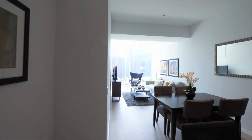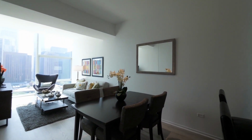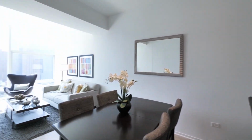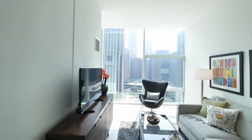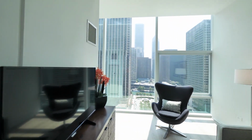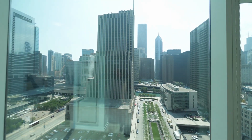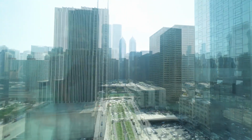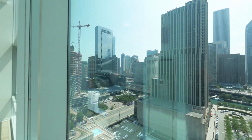Continuing into a spacious living dining area, you can lay out a table for 6 here if you wish. Different ceiling heights lend visual interest to the space and draw you toward floor-to-ceiling window that soars about 10 feet. Looking out on the Riverwalk, looking out toward the Bleacher Center, looking west toward the Willis Tower, and east toward the lake.